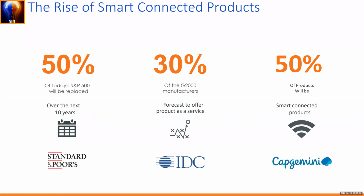All right. So with smart connected products, first of all, what is a smart connected product? If you think about the latest generation of vehicles with GM OnStar or anything like that, that are sending the telemetry data of people driving back to GM as they utilize the vehicle, and then GM can actually see how their car is performing. They can do remote diagnostics.